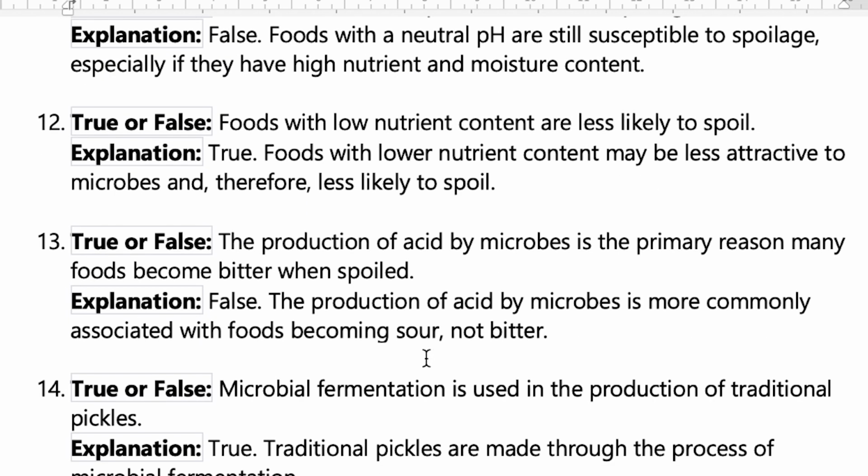Okay. Number 13, the production of acid by microbes is the primary reason many foods become bitter when spoiled. So it is becoming sour, not bitter.